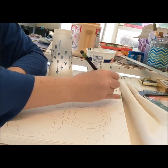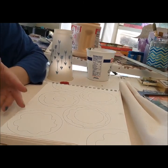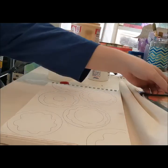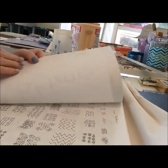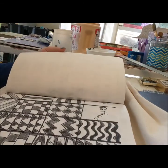And the next thing we need to do is add patterns to them so that they have some interest. So if these were going to be sprinkles, I could do them in rectangle shapes. I could do them in polka dots. I could do squares. In school, we'd use our pattern book, but we don't have our pattern book, so I just brought it so you can see it. So by using different lines, we can create different patterns. So these are our basic patterns.